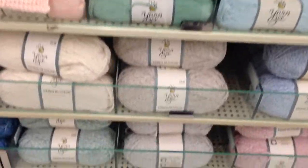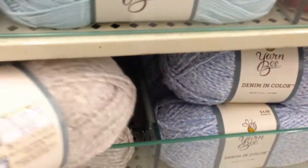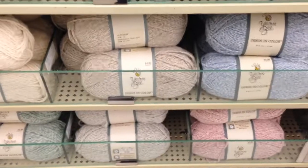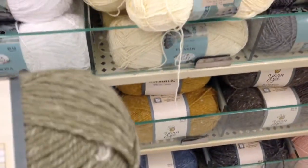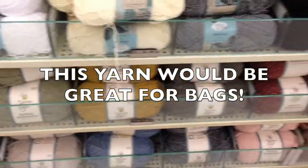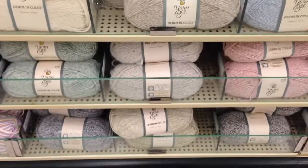And this is interesting, the Denim in Color, excuse me. It's a kind of a rustic yarn. It's 50% cotton, 50% acrylic, but I don't want to say rustic. No, those are softer. Here's the one I was thinking, Rustic Romantic. This I think is hemp. Yes, 85% acrylic, 15% hemp, and some neat rustic kind of earthy colors there, and the Denim in Color, just very, very soft, real pretty colors.